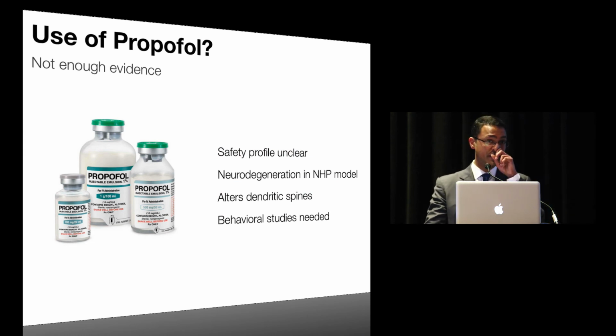I did highlight one study in the monkeys with Propofol. The safety profile is still unclear. We do not have any behavioral studies with Propofol. And if you recollect, Propofol seems to be associated with a marginally lower degree of apoptosis compared to ketamine and isoflurane. So it's possible that Propofol could be an alternative, but unless we have good behavioral studies, it'll be hard to come to that conclusion.